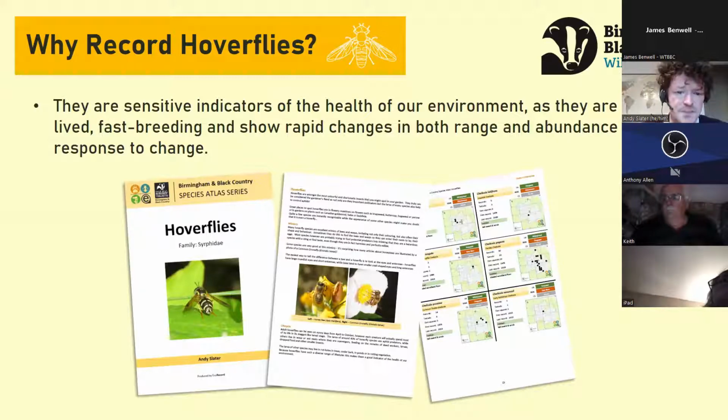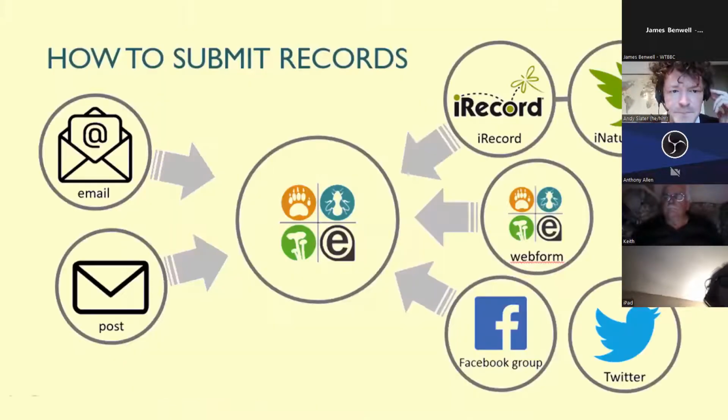There's also a species atlas that we produced recently, which looks at all of the species recorded in the UK, which has distribution maps. This is on the EcoRecord website, and you can download that for free. At some point we will be doing this again, so any species that you do gather will help us to update this atlas with new information about what species we have in our area and where they are.